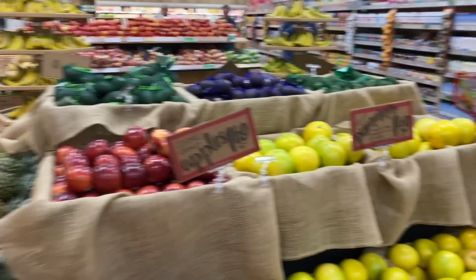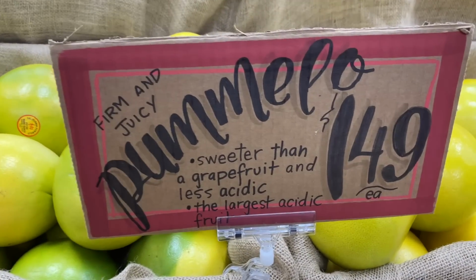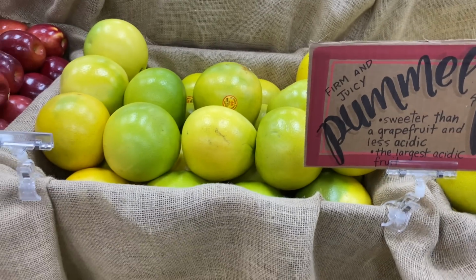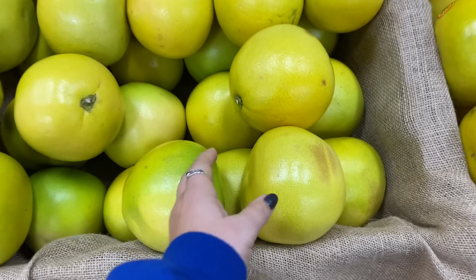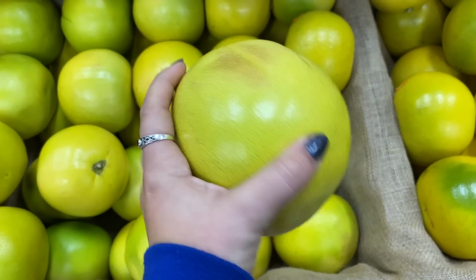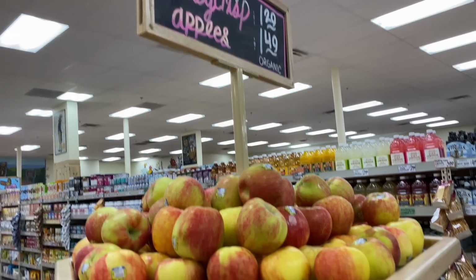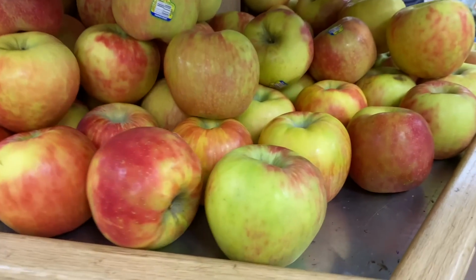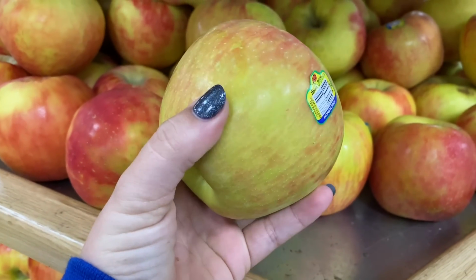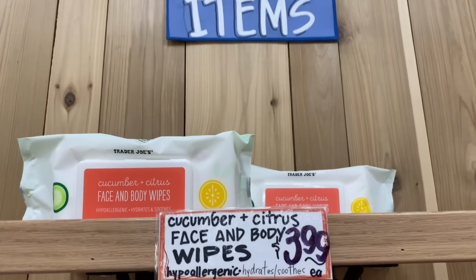These pears are delicious. I have never heard of this pomelo. Maybe I said that wrong. I don't know. But it's like a less acidic kind of grapefruit. I wanted to show you how big this is. Look at how giant that is in my hand. I can't really eat grapefruit, so I don't know. These are the biggest Honeycrisp apples. Honeycrisp are my favorite apples. They're just between tart and sweet, but I just wanted to show you how giant those were.